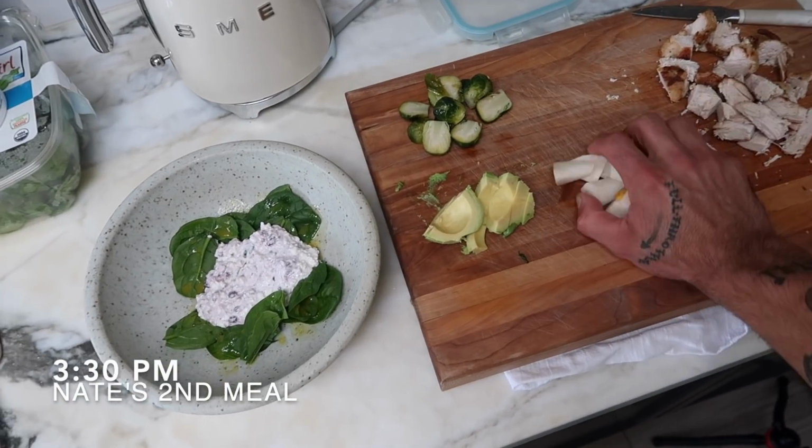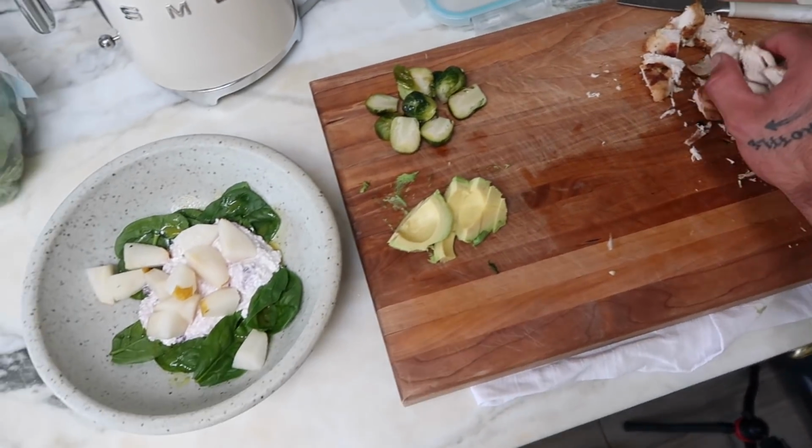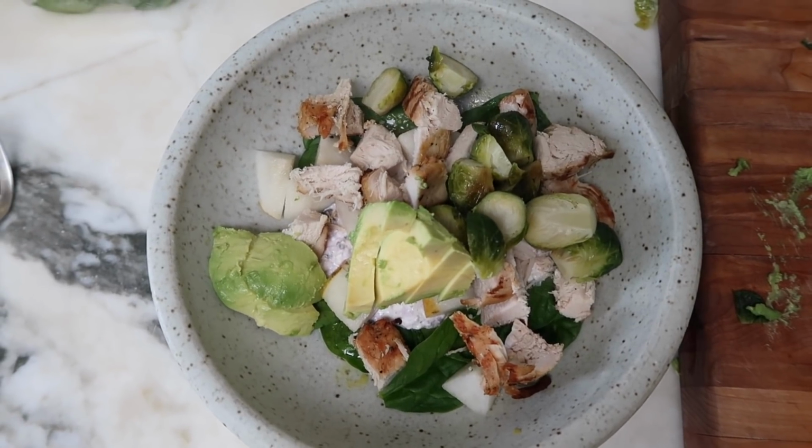All right, Nate burned a lot of calories. So he's making a second meal right now, just spinach, cottage cheese, pear, avocado, Brussels sprouts, and chicken. Ta-da! Same as the meal before.